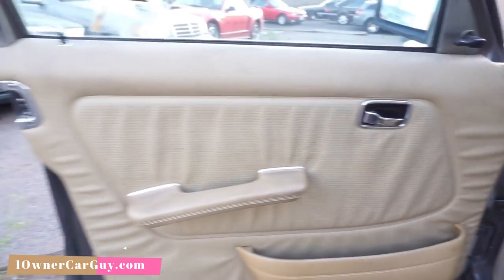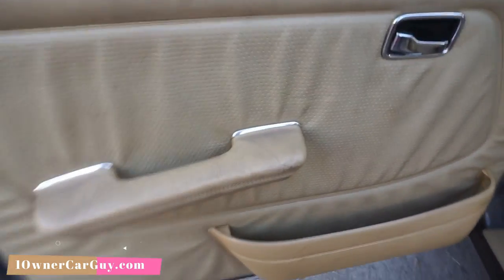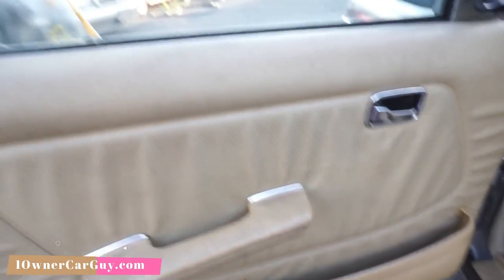Door panel's in good condition. We didn't even clean this up, didn't even spray it with anything. A guy should clean it and do the respray and the SEM. Oh my goodness, if you do this, this thing would look so nice. A little bit of wear right there.